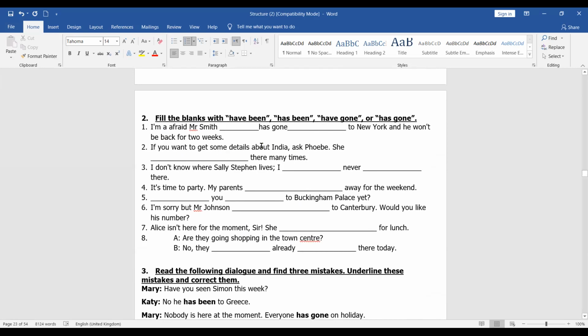If you want to get some details about India, ask Phoebe. She there many times. Okay, so Phoebe has gone to India many times. It seems that she's back and she might go again. So has, excellent, been. Okay. I don't know where Sally Stephen lives. There. I have never. It's a life experience, so been. I've never been there, and so on.